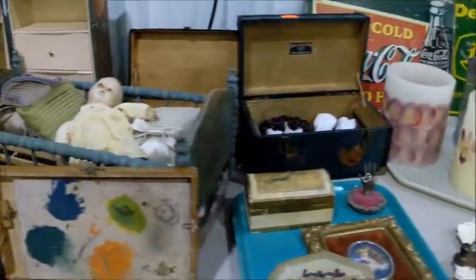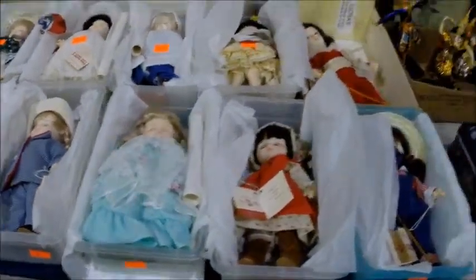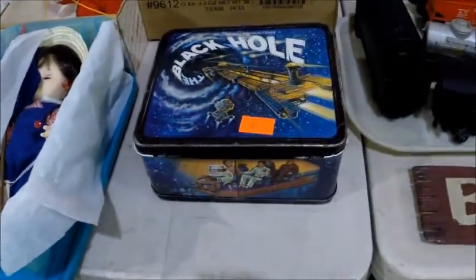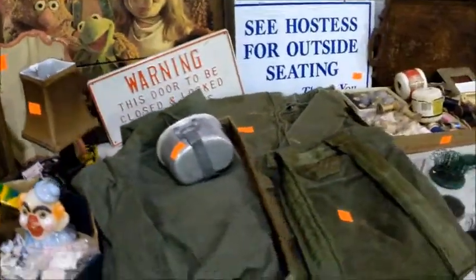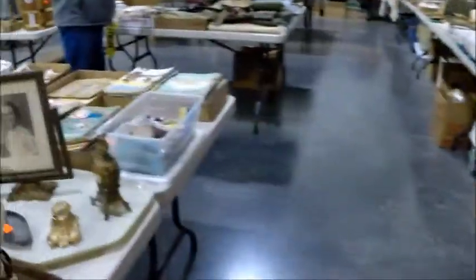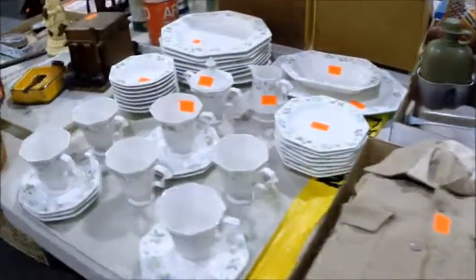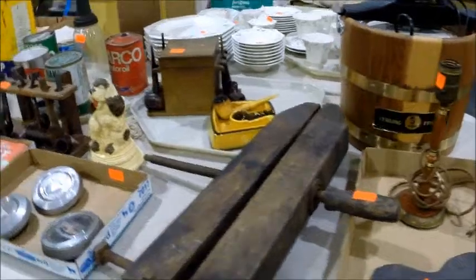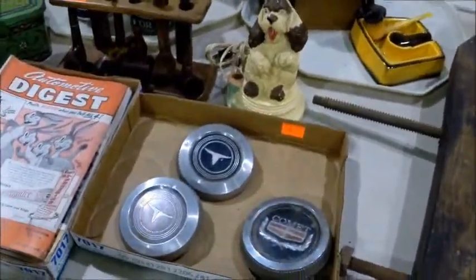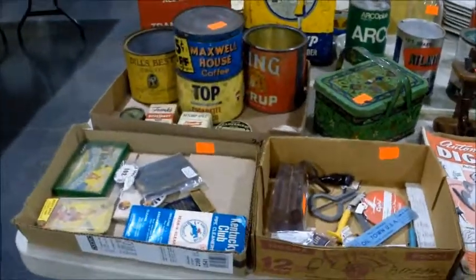Down in here we have a dozen or so of the royal dolls. Black hole lunchbox. There is no thermos, but a nice metal lunchbox. Down into some military other uniforms, canteens, backpacks. Some Independence ironstone chinaware. Here we're back into our pipes and stands, some automobile fuel caps. As you can see, there's more of the Petroleum cans, Massey Ferguson transmission oil can, an unusual find.